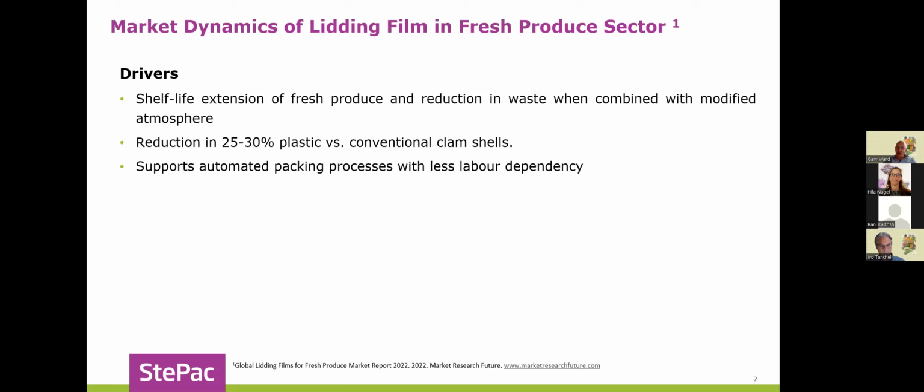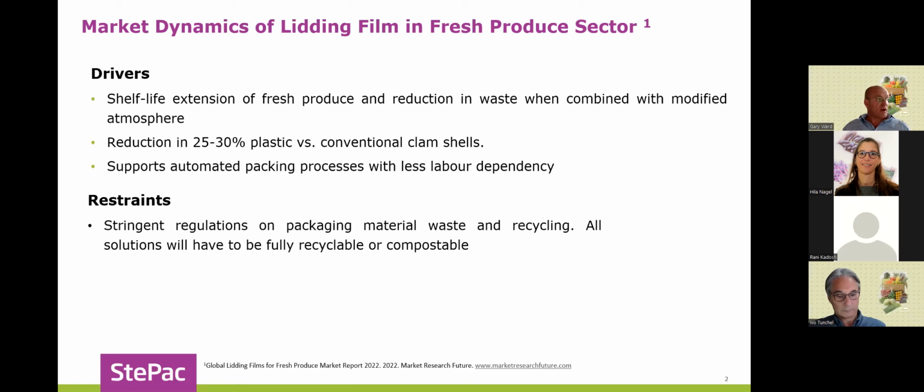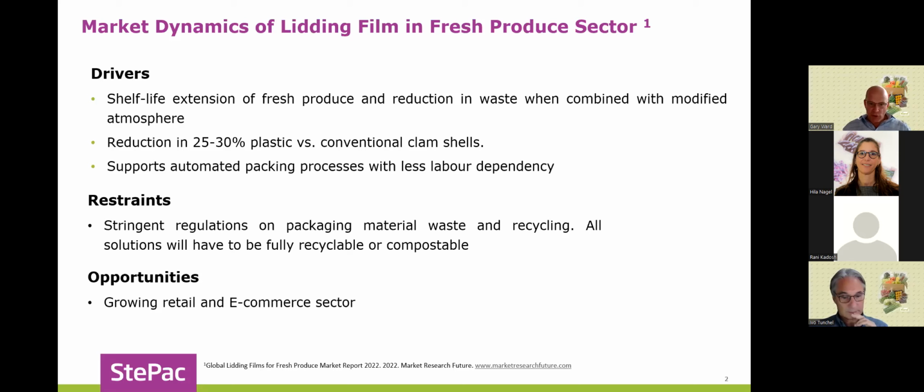During the corona crisis, like many sectors, the fresh produce industry suffered from a huge shortage in labor, which drove a transition to automation. Now, the restraints are stringent regulations on packaging material waste and recycling that are beginning to take effect mainly in Europe. And inevitably, all solutions will have to be fully recyclable or in certain constituencies, compostable. And there are opportunities as well, because there's a growing retail, and in particular, a growing e-commerce sector out there, which represent opportunities for the continued growth of living film in the fresh produce sector. So the future for living film is rosy.